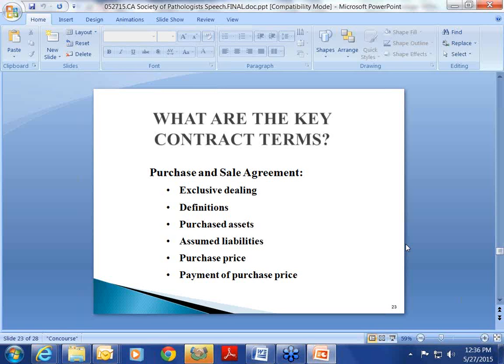There'll be a section in the purchase and sale agreement where various terms in the agreement will be defined. One of the most critical terms is what's called the definition of knowledge, because when we talk about representations and warranties that the seller is going to have to make to the buyer about the state of the practice, many times the seller will say, well, this is to our knowledge. We're not saying that we're 100% certain, but as far as we know, and we haven't done any extra checking, this is what we think is true.